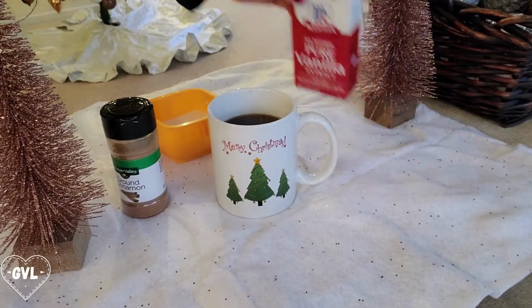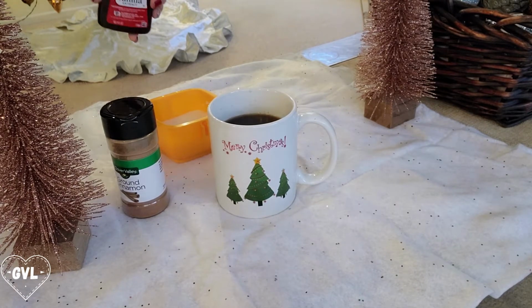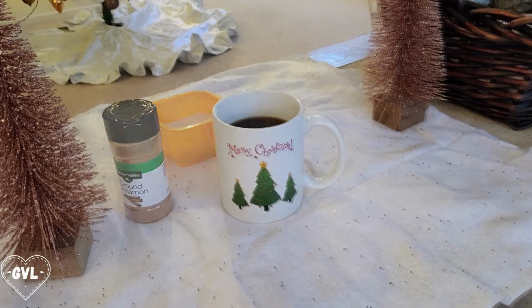Once that was frothed, I went ahead and added my extracts. I used vanilla extract for added flavoring and just added it to the froth mixture so that I can go ahead and continue to froth it.